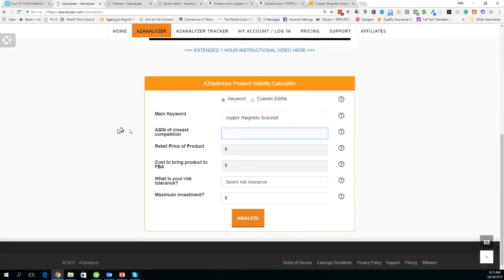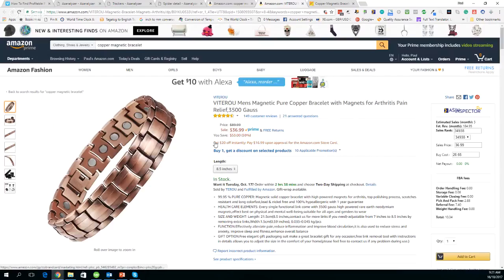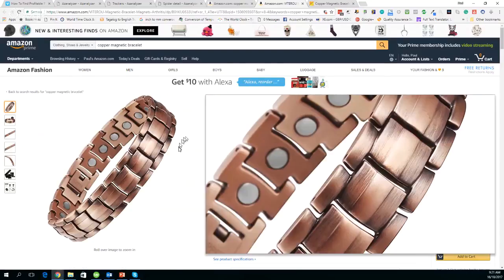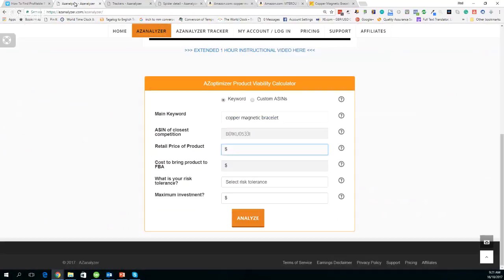Okay, so I shall put in my ASIN there, so paste that in. Retail price. So let's have a look and see how much this product was being sold for. I'm going to assume that if I sell this product, I'm going to be selling it for a similar price. So that's $36.99. So I'll come back here and I'll put in $36.99. All right. So, cost to bring the product into FBA. If you're not too sure how to do this, you need to go and find the product. If we just click on this particular field, you'll be able to see what happens next.